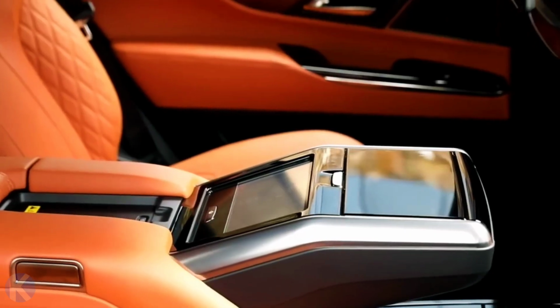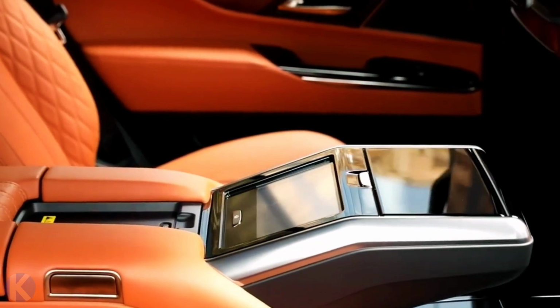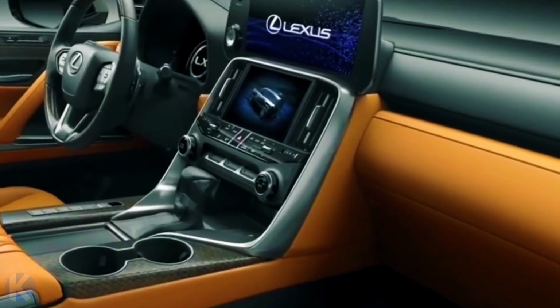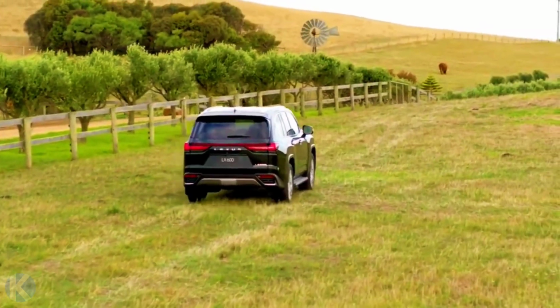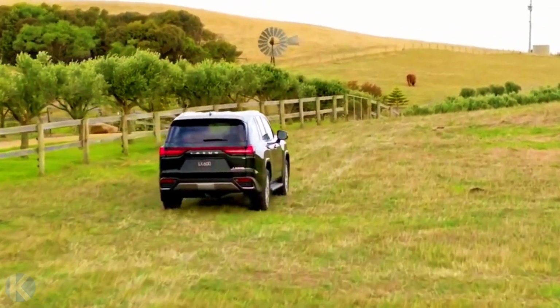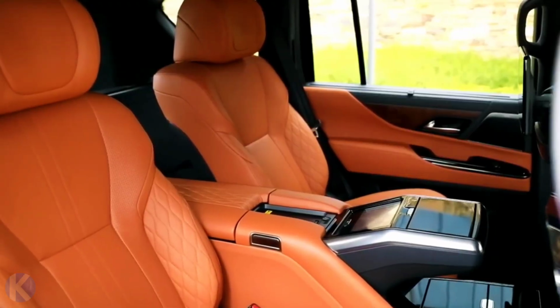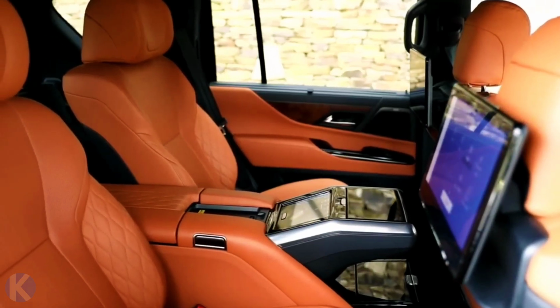Fuel economy. The LX600 gets a combined EPA estimate of 19 miles per gallon, 17 city, 22 highway. What gives it an edge on off-road terrain is the active height control and a completely adaptive suspension system with softer spring support for improved grip and traction control.